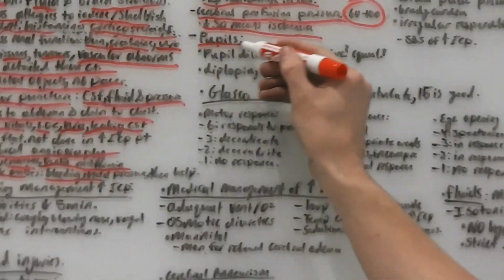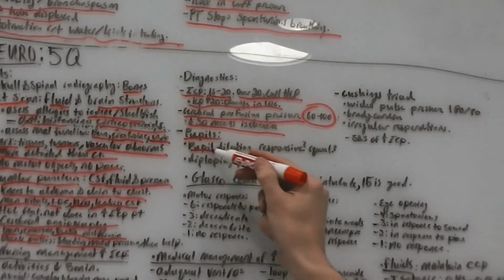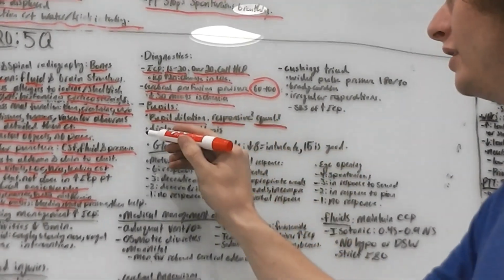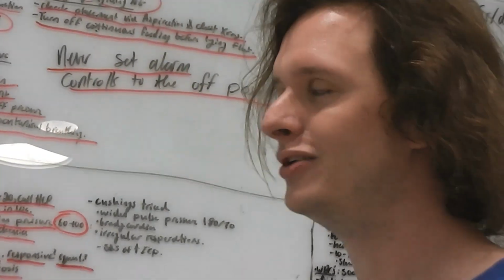Now the pupils, that's another diagnostic tool used for neuro. We're going to check for pupil dilation. Is it responsive? So when we shine that light in their eye, does the pupil constrict? If we do it in both eyes, are they equal? Are they developing ptosis? That all can mean that they have increasing intracranial pressure.